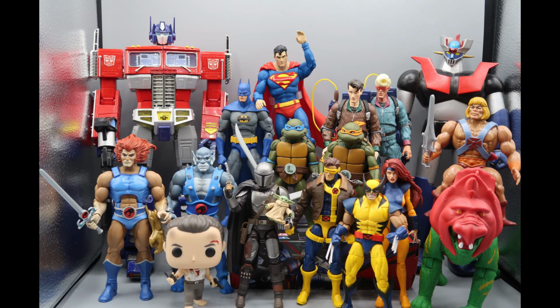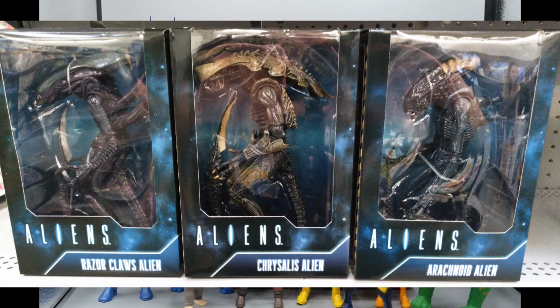So this week in the NECA aisle, I found some cool alien figures. You had the Razor Claw alien, the Chrysalis alien, and the Arachnoid alien. I don't know if these are new or if they're reissues, but they look pretty cool. And they had their own special little display, so I said, hey, I'll take a picture of those and show them to the guys. Alright, moving on.